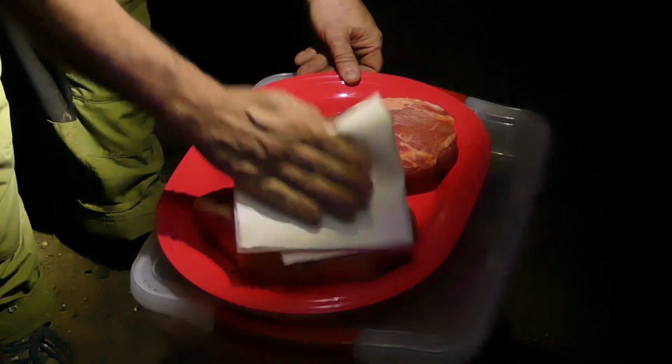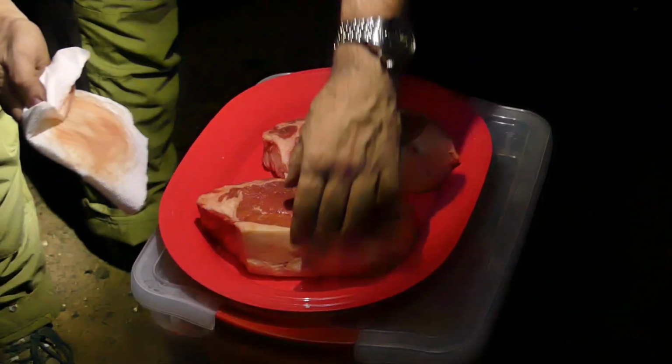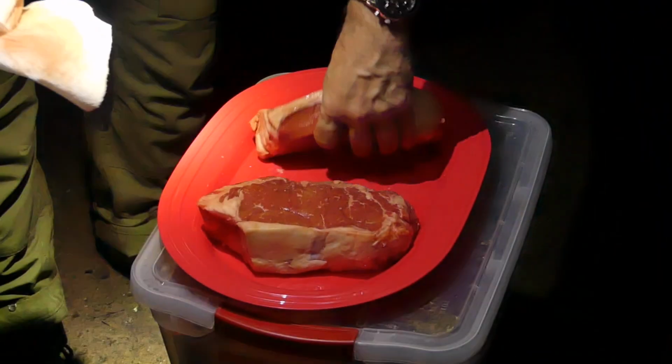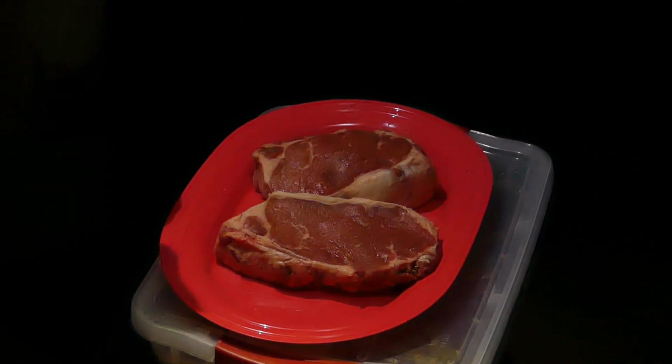Brian's going to get the seasoning done on the steaks here. These are thick as crap. So these are pretty crazy thick here. So what we're going to do is, what'd you call it, Brian? We're going to reverse sear.